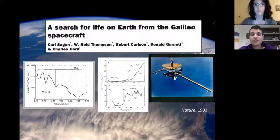Okay, and so this kind of analysis was done by the Galileo spacecraft on a gravity assist flyby in the early 90s, and Carl Sagan wrote this up in a Nature paper. Many people have probably heard of this, but if you haven't read it, it's a real treat because he writes it as if he has never visited Earth. And we're going to it for the first time, and we're looking for evidence that there's life there.